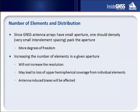Since we are dealing with a small aperture, the first thing we want to do is pack it up, put lots of antenna elements, because when you put lots of antenna elements, you get more degrees of freedom, as David pointed out. That means you can do more in terms of nulling and beamforming. That's a good idea. But you need to be careful before you put lots of antenna elements. First thing is, in a given aperture, if you add more antenna elements, you're not going to improve your resolution because the aperture dictates the resolution.